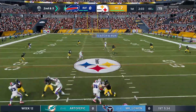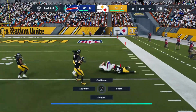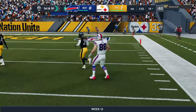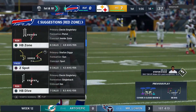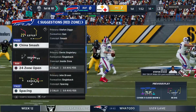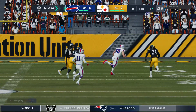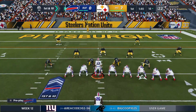Throwing again on 2nd down. Allen. It's Knox, the tight end, making the catch. And he takes it down deep into Pittsburgh territory. Complete to Dawson. A big play here for the Bills. 42 yards. 1st down, Buffalo. Here's a 1st and 10 at the 14-yard line.